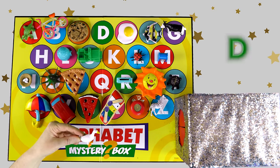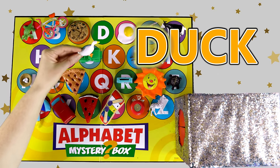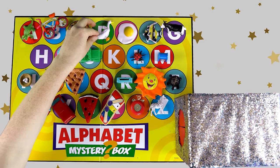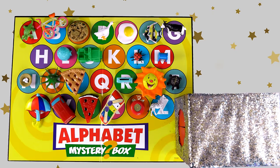Let's put duck on our letter board. Duck goes on the letter D because duck starts with the letter D. That duck was so cute. Good night, duck. Let's try to find another prize. That was fun. I think we should do it again and see what we can find.